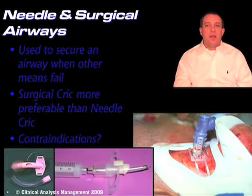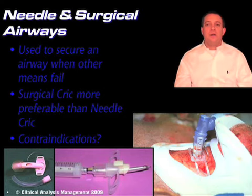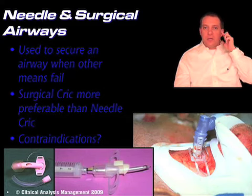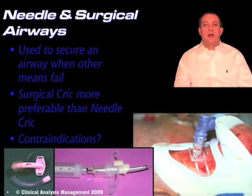Okay, when we talk about surgical and needle airways, the big thing to remember is that we use these as a way to secure an airway when nothing else has worked, when the patient is rapidly deteriorating. Remember when we talked about those RSI algorithms, we said that if we couldn't maintain a SAT greater than 90%, and the patient was decompensating, we needed to go straight to a surgical crike. But if you recall on the failed airway algorithm, the other thing that it said was that if we tried a rescue airway and that didn't work, then our other backup also was a crike.